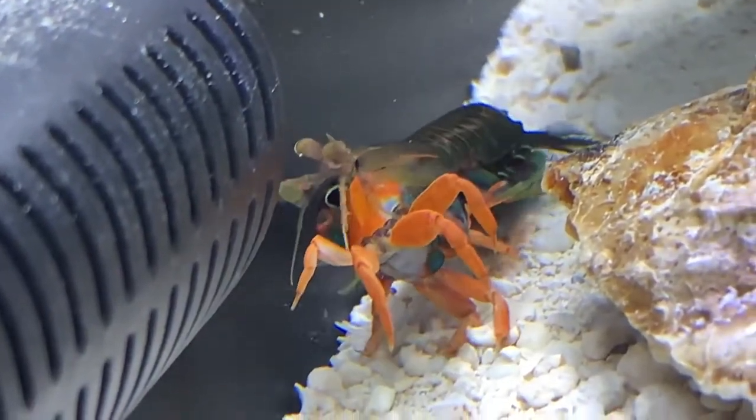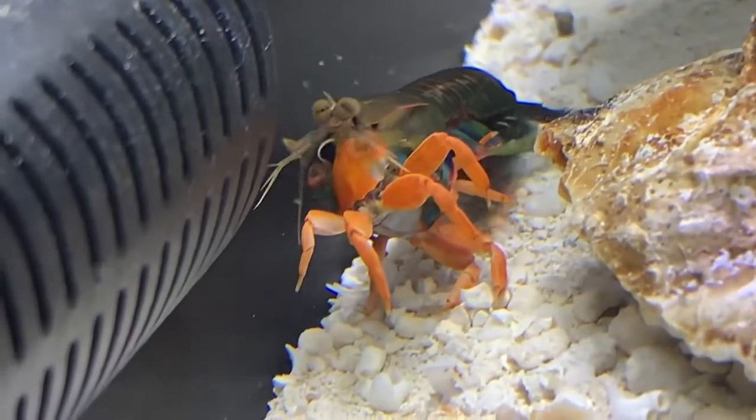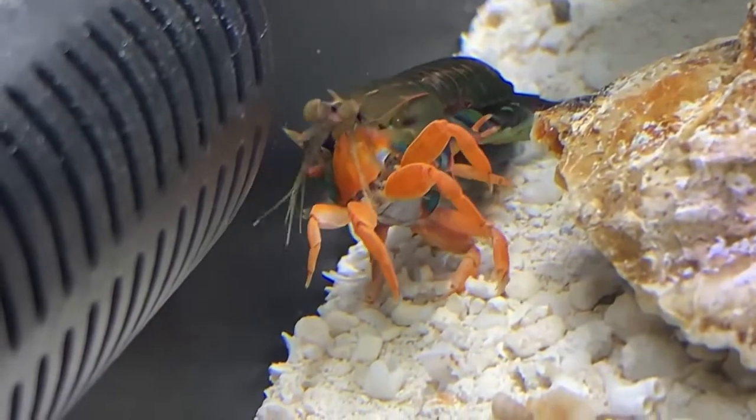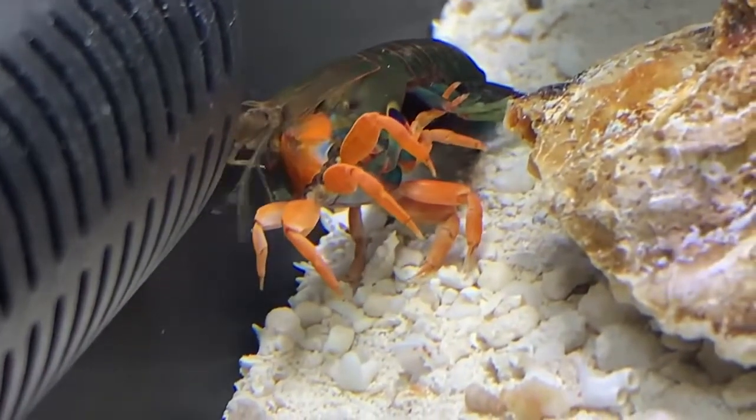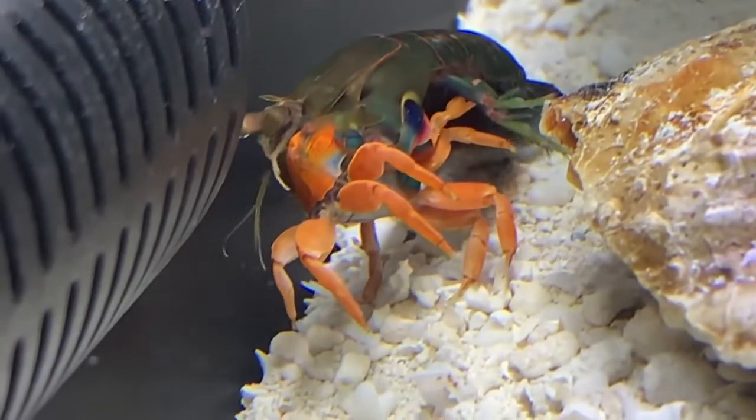Jeez Louise. So I usually feed him something around the same size as him or a little smaller. Nothing too big yet. But when he gets bigger, it's gonna be some epic battles. I cannot wait. These battles are so fast. And believe it or not, guys, he'll eat that and still be hungry.